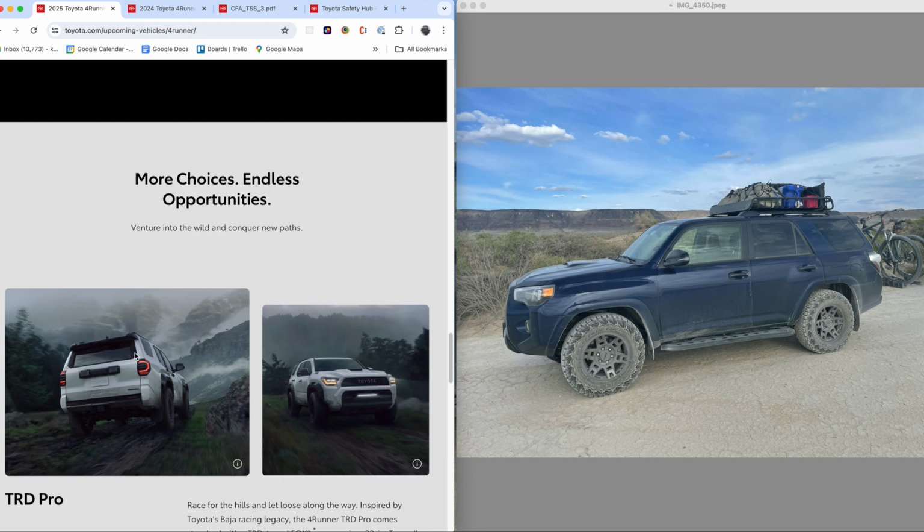Just continuing with the theme of the exterior design. I like the new taillights. I like the new headlights. I think those are great. Really the back looks very similar to the current one. Glad they did keep the rear window.